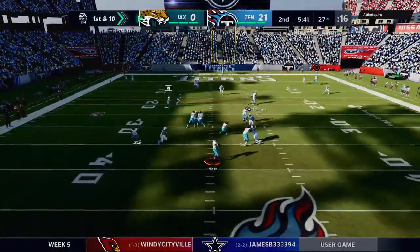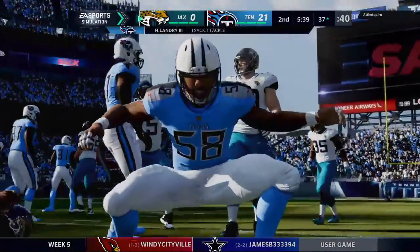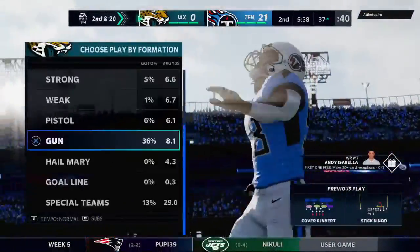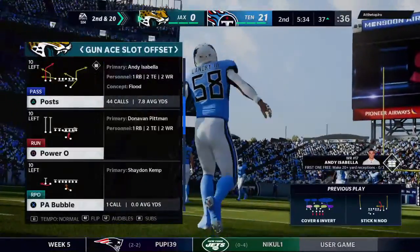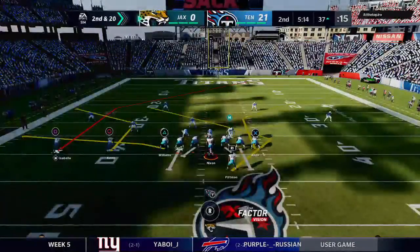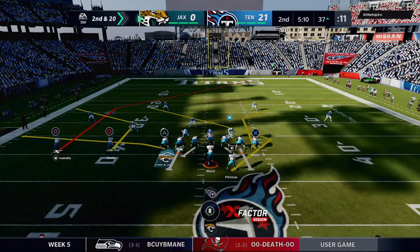Operating from the gun, Nixon. Nowhere to turn here, and he's going to go down. Back at about the 37-yard line. The sack by Harold Landry, the former Boston College Eagle. So now 20 yards to go on 2nd down after the sack. Work to be done.